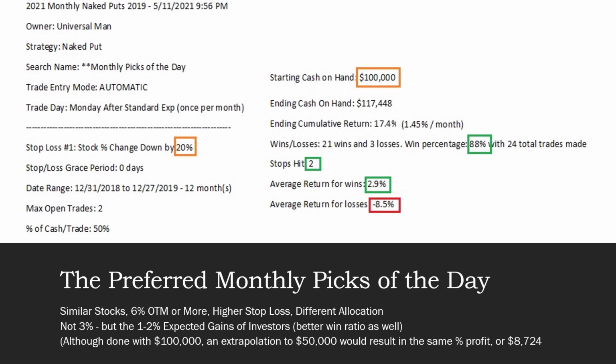Let's take that preferred monthly picks of the day. It's similar to the 7% out of the money and similar stock criteria that we used for the previous examples. But Ernie uses a higher stop of around 20%. If the stock falls 20% from the purchase price, he'll usually just exit the position. And he uses a different allocation. He was essentially putting into 2 trades or 50% of the full $100,000 portfolio. But we can extrapolate that into $50,000 very easily.